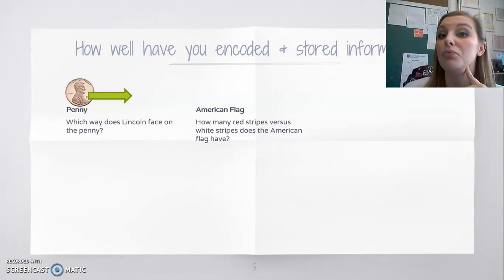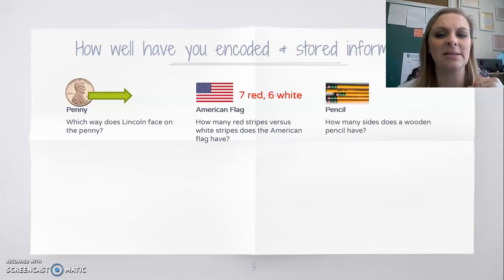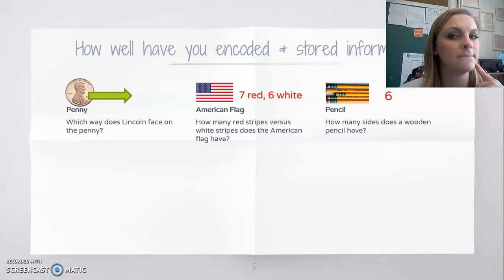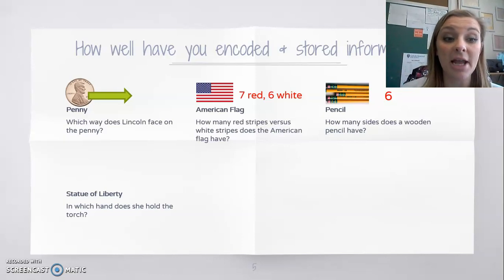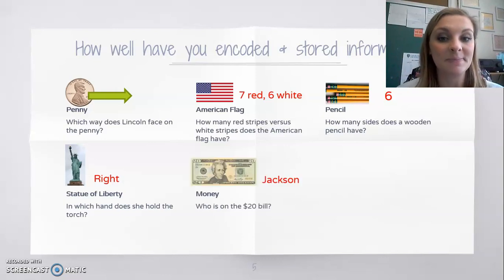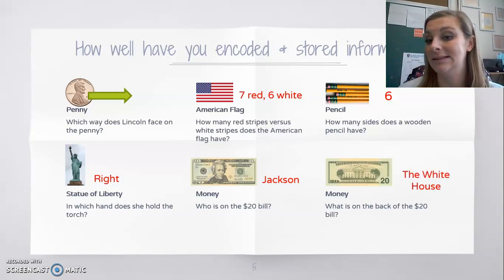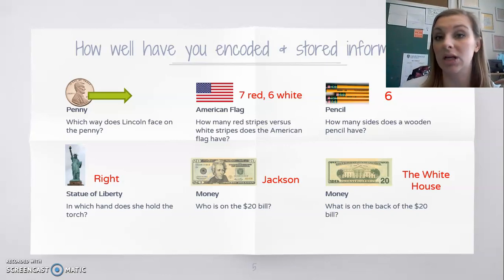The American flag. How many red stripes versus white stripes does an American flag have? 7 red, 6 white. What about a pencil? How many sides does a wooden pencil have? 6. The Statue of Liberty. Which hand does she hold the torch in? The right hand. Who is on the $20 bill? Andrew Jackson. And then money. What's on the back of that $20 bill then? The White House. Okay, so these are things that potentially you have stored and encoded into your memory.